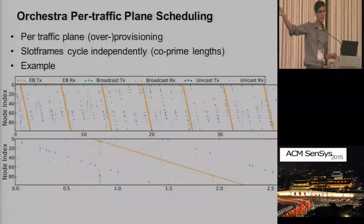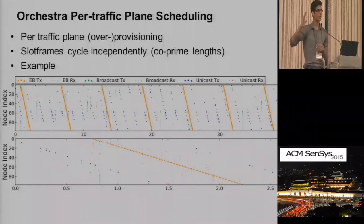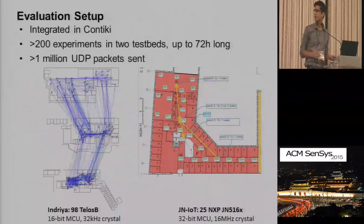This is to show a practical example of how this is running for real in the testbed. We have a 98-node testbed here, Indriya. The x-axis is time. We have a 40-minute experiment. The y-axis is nodes. We have 98 nodes. What you see here are diagonal orange lines that show the receiver-based slots, and they cycle at some frequency. Then we have blue ones that cycle at another frequency, and we have the vertical green ones for rendezvous. They're vertical because every node is waking up at the same time. We don't need to see the details here, it's really about looking at the shapes.